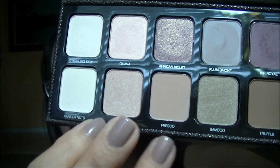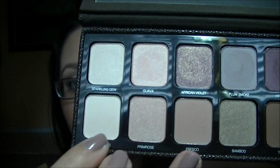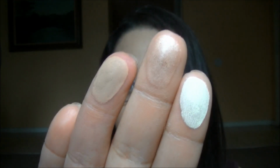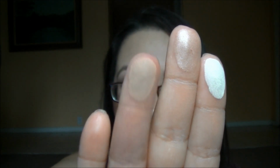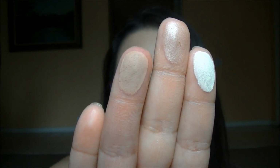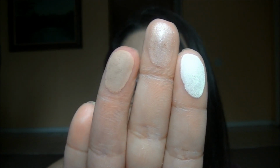Moving on to the second row, which is the warmer tones. Again, we have Vanilla Nuts, Primrose, and Fresco. So these are the first 3 that we're swatching. Okay, so here are the 3. This one again is Vanilla Nuts. That is Primrose. Primrose, I would say, is a very soft, kind of like a pink champagne. And then there is Fresco, which is that very soft brown. So there they are, very pigmented, as you can see.